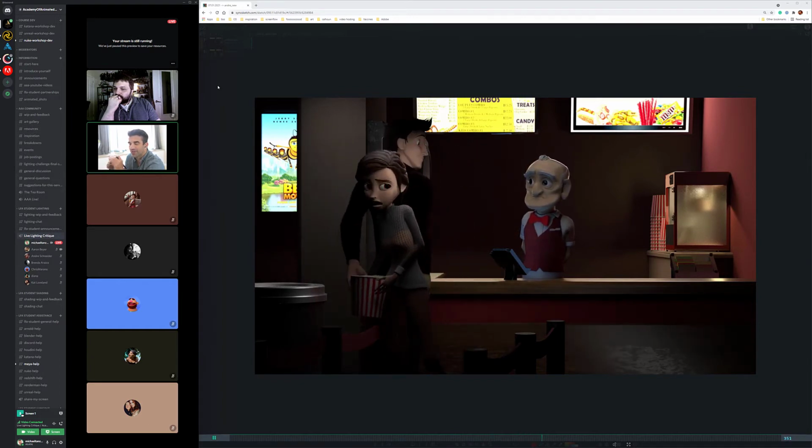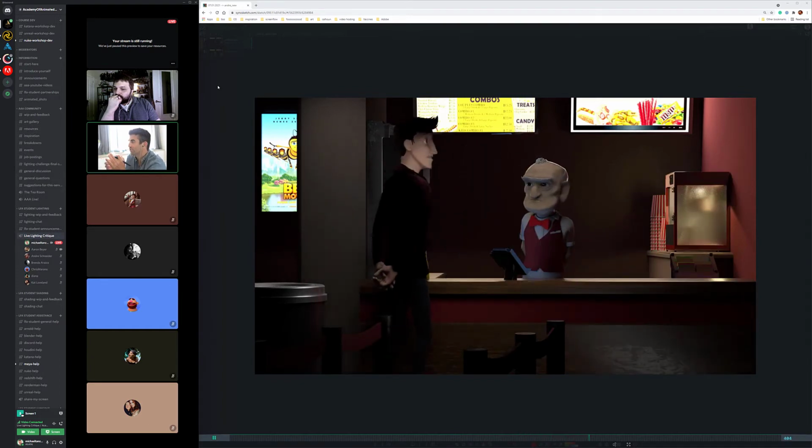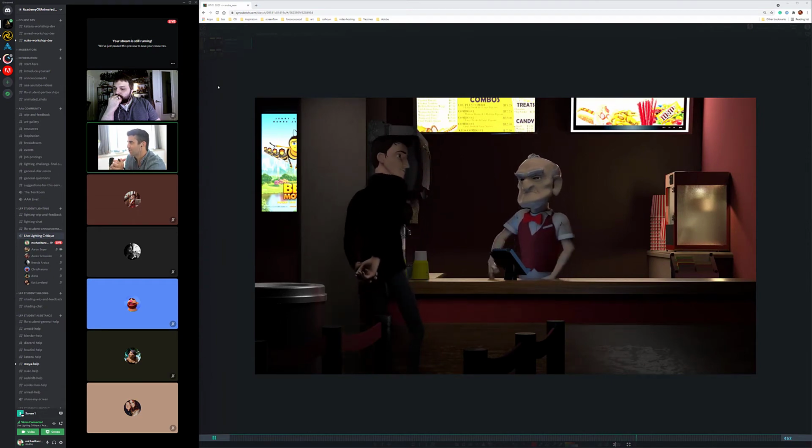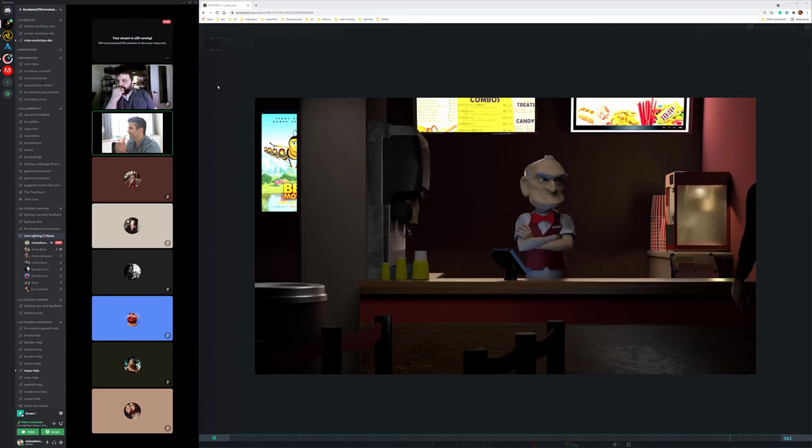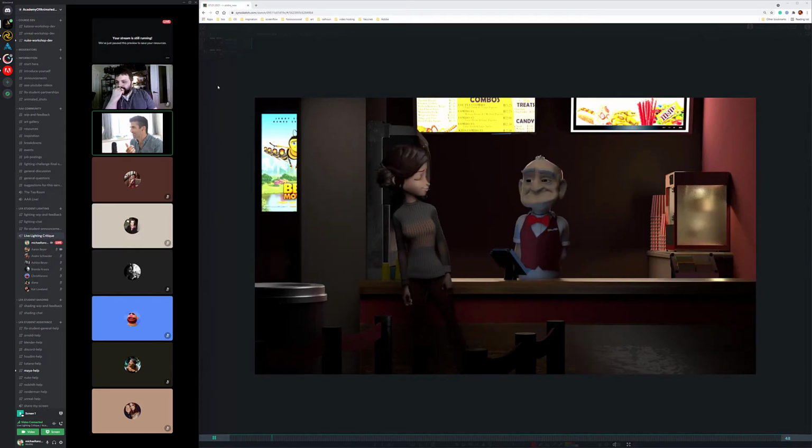It's the winter cabin scene by Eugene, who's one of our students, and already made it look beautiful. So Andre is calling foul on this one, saying it already looks too good. So Eugene won the challenge, and now we're all just going to light it for fun.